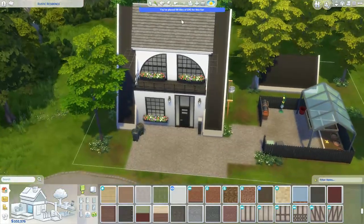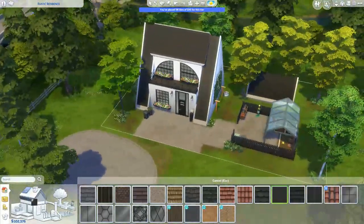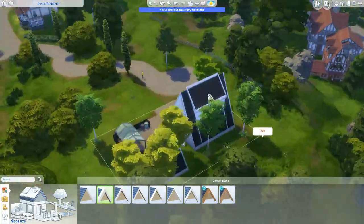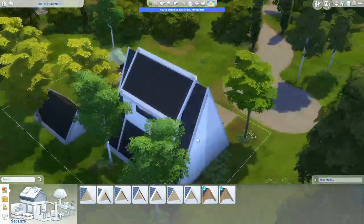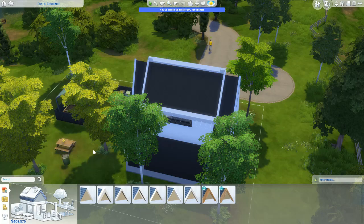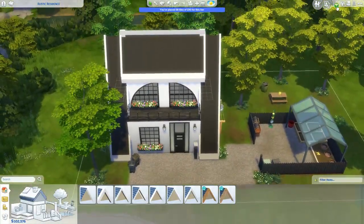So let's copy that in the front and in the back. And I do have the roof trim. Oh, will that look weird back here? It clips a little, looks a little funky, but it's doable. It's not dramatic. Alright, let's cancel that. And there we go. Alright, so finally we can start working on the inside.